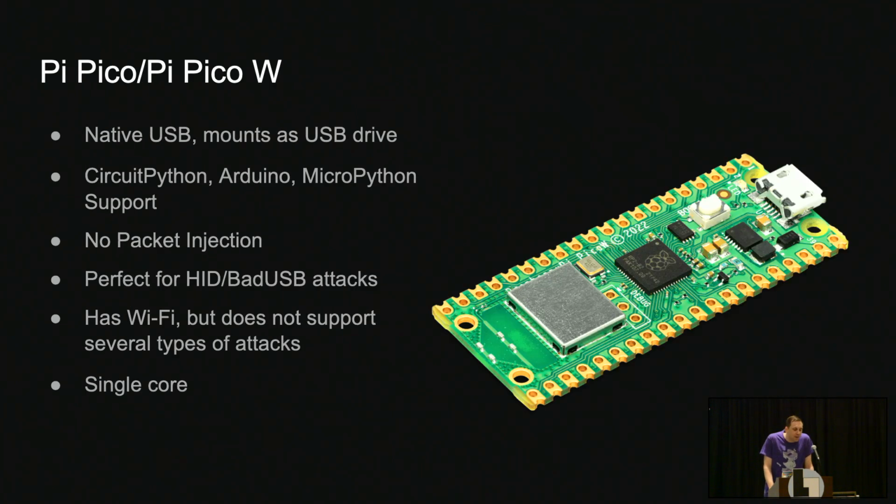Next up, we have the Pi Pico and the Pi Pico W. I actually don't use these as much as I use the RP2040 chip in various other form factors. But I really like the RP2040 chip. I think it has a lot of great applications. It does not support Wi-Fi unless you get the Pi Pico W variant, so keep that in mind. But for excellent USB support, I would say that this is a really, really great microcontroller with tons of documentation, a great community, and lots of projects that you can build with it.